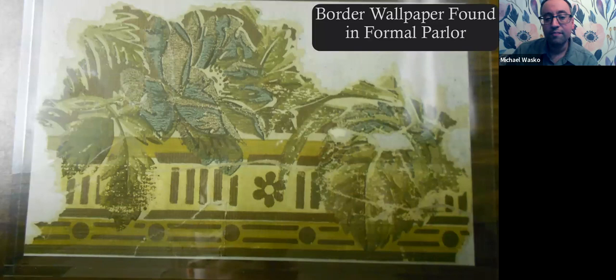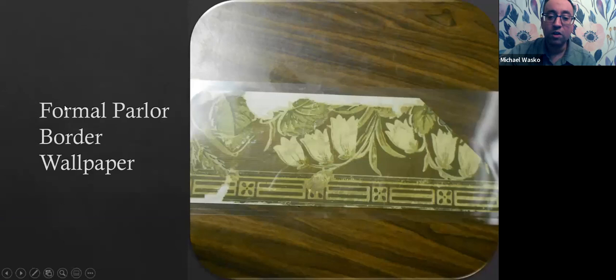Nature scenes were also popular. Lots of flowers, lots of birds. Some of that carries through here. This is a better look at some of the flowers that would have been on that border.